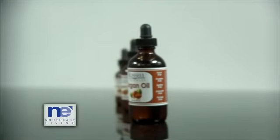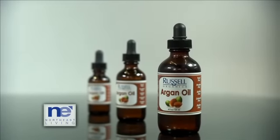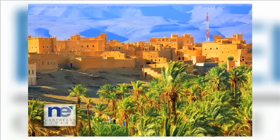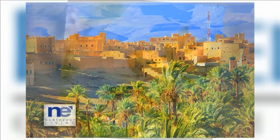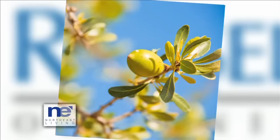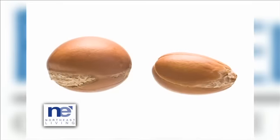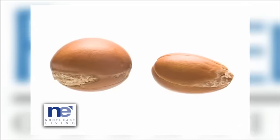Consumers are increasingly concerned with what toxins are lurking in their beauty products. With the Russell Organics Argan Oil, it's pure argan oil and there's no concern. It actually begins its journey in Morocco, where the argan fruit is picked, the kernel is removed from inside the fruit, and then the kernel is cracked open and the seed is harvested and brought to a production facility.